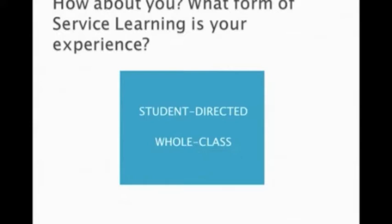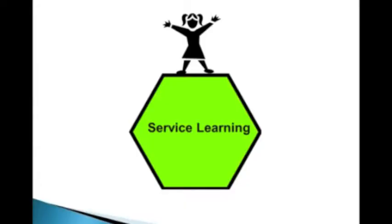Okay, so how about you? What form of service learning is your experience? Will your project be with the entire class participating in one major service activity? Or will you and or a small group be forming independent experiences with the community partner? Take a second to consider.